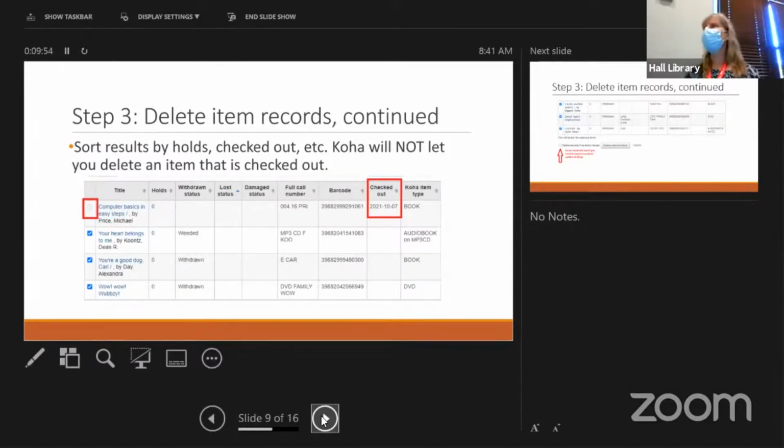And at this point, we really look for 2 things. The first is, is there anything still checked out on a patron's account? The unique thing with Koha is that if there's nothing checked out, you don't see that column. If there is something checked out, then you will see the checked out column with the date when it was checked out. But something that is nice is also if you look to the left of the title, that will be unselected. So you're not going to be able to delete it. But this is a good time before you actually complete the deletion to take a look at that title and resolve that issue, because it's hard to go back to it.